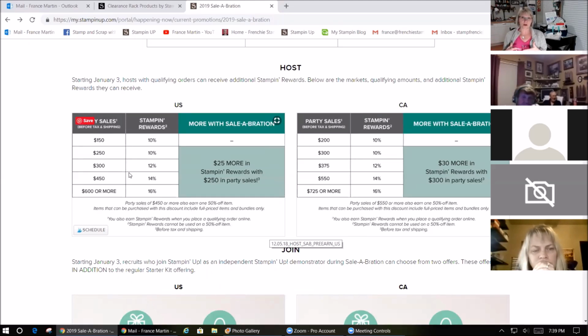And then for the stamping rewards, it's the other 25 that make $50. If you go at the 500 bracket, the rate changes from 10% to 14%. So 14% times 500 is $70. So $70 plus the extra 25, it's $95. So you see, it's a $5 difference. But it's a big but there.